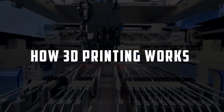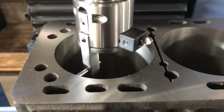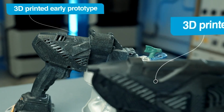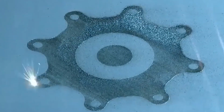Have you ever wondered how 3D printing works and what it can be used for? With the rapid advancement of technology, 3D printing has become increasingly popular in various industries. From creating prototypes to producing finished products, 3D printing has revolutionized the way we manufacture objects.